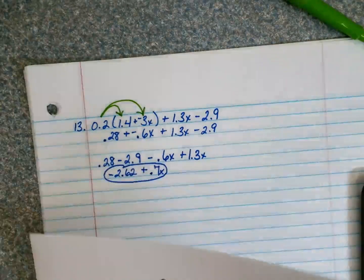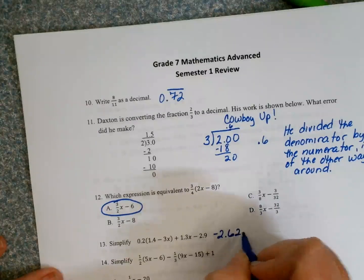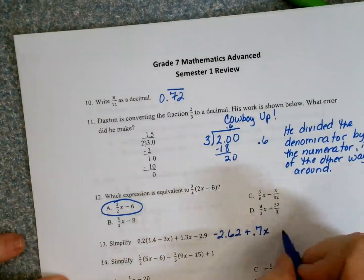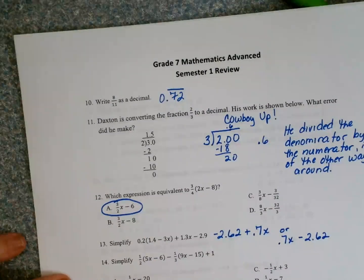Okay, so this one is negative 2.62 plus 0.7x. Or you could write it the other way around, 0.7x minus 2.62. Either answer is correct.